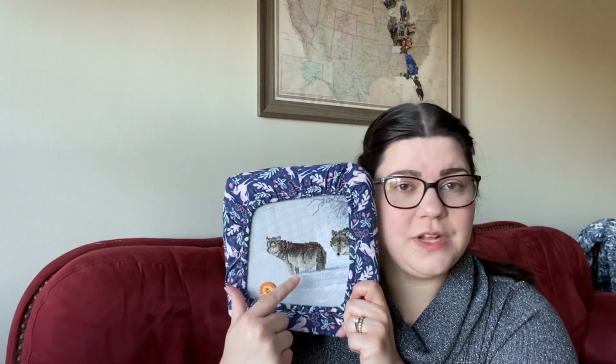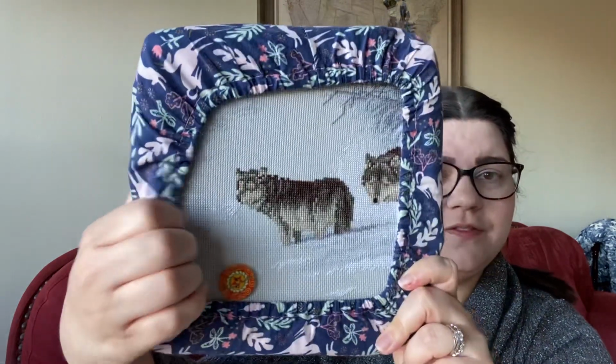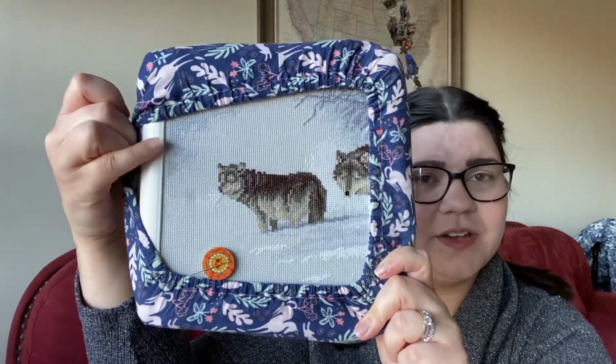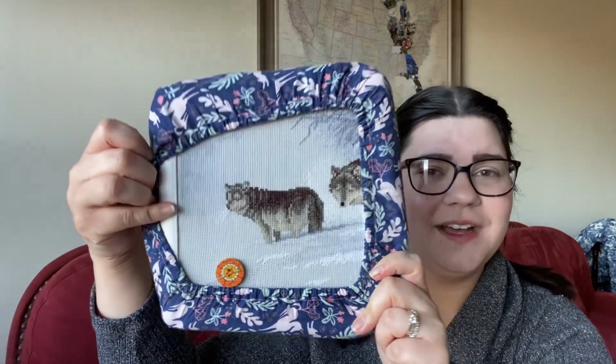So I think last time I showed this, I had just done like the brown on the top of the wolf. So I finished out the wolf, and then it's hard to see, but I did fill in a lot of these background stitches. They're like basically the same color as the Aida, and they're one strand 10 stitch.